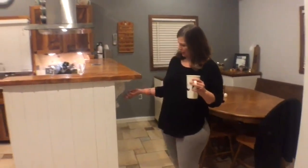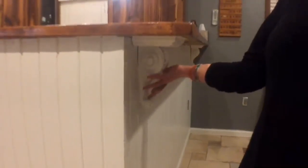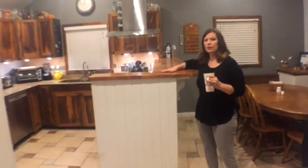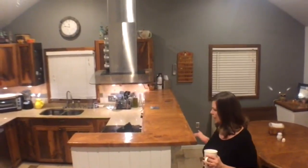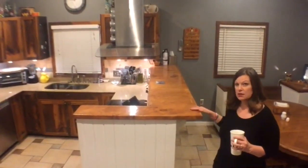Yeah. Can't really see it here, but another thing that we did was not necessarily a full newel post, but we've got little brackets right here underneath a bar top that you built out of extra wood that we had around the house. You were able to just slice these and stack them all along and make this bar top to match almost the cabinets.